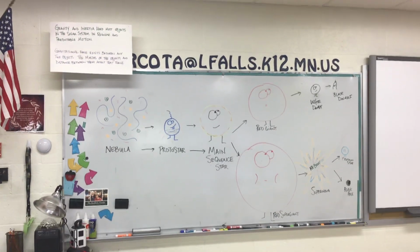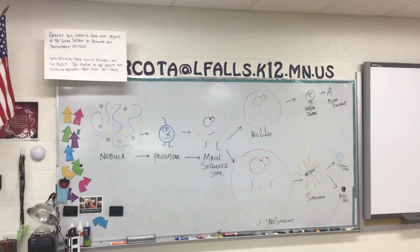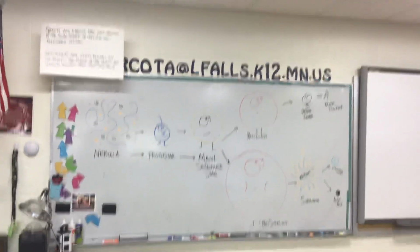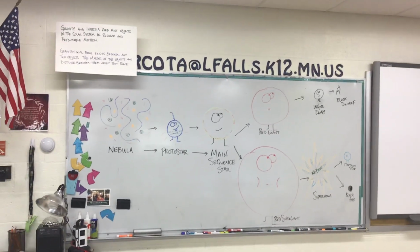It's been burning in the main sequence for about 5 billion years, and scientists think that we will continue to burn for another 5 to 6 billion more years before we become a red giant and then a white dwarf. All right, we'll talk more about different types of stars that take these different routes later.